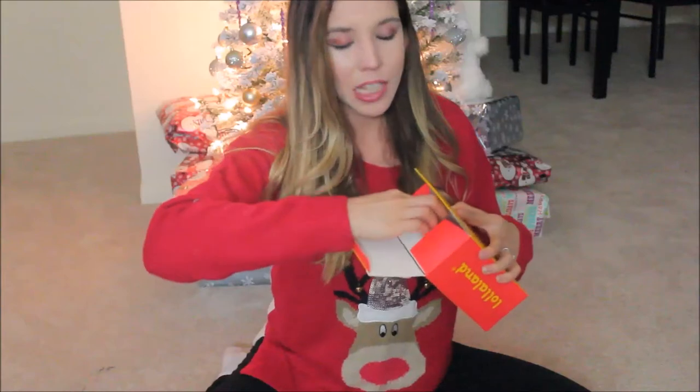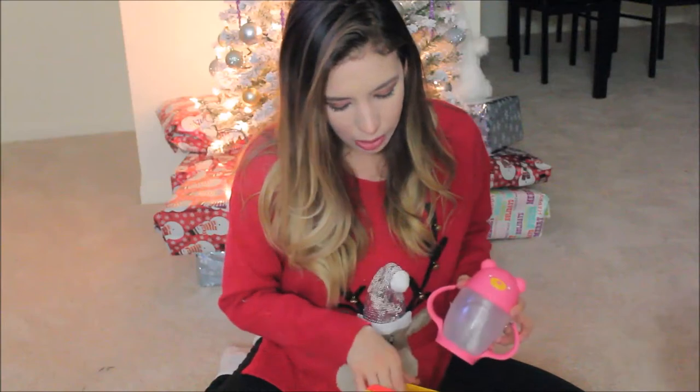I forgot to mention that I also have this for her stocking, but it doesn't fit, but it's a straw sippy cup. Since she just learned to drink from a straw, I decided to get her this. This one was also from Bass for $8. Kind of pricey for a cup, but I thought it was super cute, and also really good so she can hold on to it like this. It's a bear, by the way, so it has this opening, and the straw is right here. I thought that was super cute to add to her stocking, but it doesn't fit in it, so I just put it in the back. I might just wrap it for her.